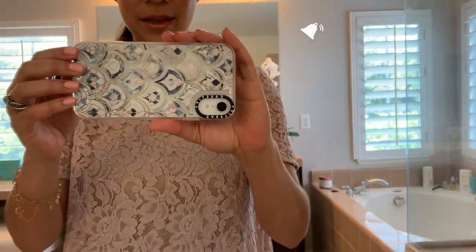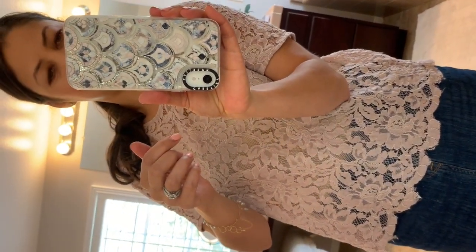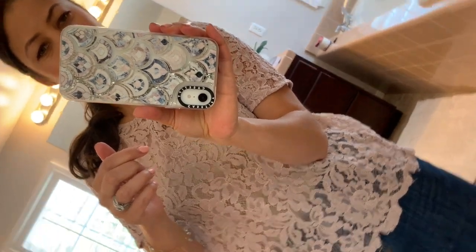Okay, welcome back. As you can see, I have a new phone and a new phone case. By the way, how pretty is this case? It has glitter. Let's see if you can see this. Can you see that? Isn't that pretty? My girls helped me choose this out. I'll link this case below. But anyway, I have a new phone.